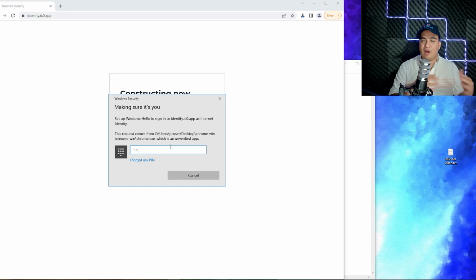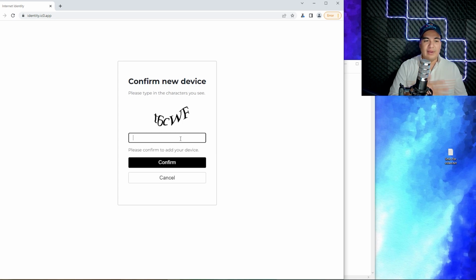You have to have this set up. It's called Windows Hello. If you have an old computer, some of them might not have this out of the box. Just go on Google and put how to set up Windows Hello, and then you can use your webcam or a code. It's asking for CAPTCHA, so go ahead and fill in the CAPTCHA.